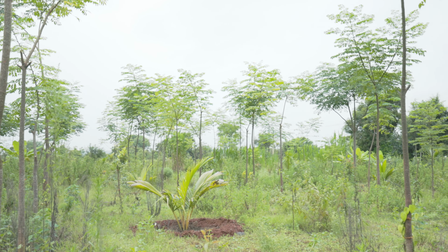Ginger is coming up well. Now the next major work would be for paddy. This area we are planning paddy and ragi. I think next week we'll start that work.